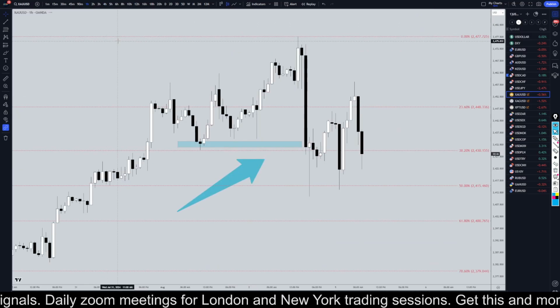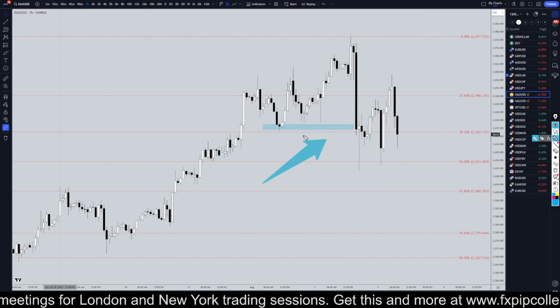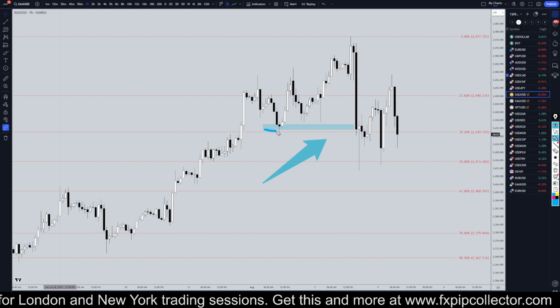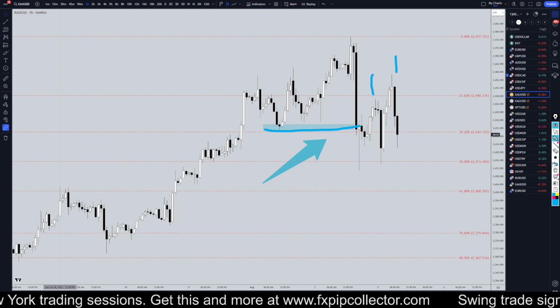So taking it down to the 1 hour time frame, like I said, it kind of depends on what kind of trader you are. If you trade the 1 hour time frame and below, then you're definitely probably looking for shorts ever since we got a break of structure to the downside. Definitely been a couple pretty nice shorting opportunities.